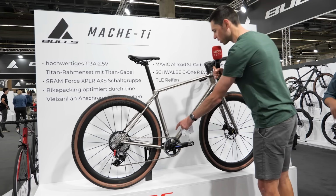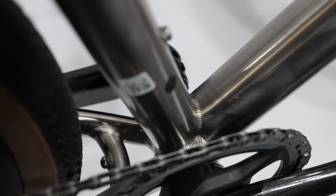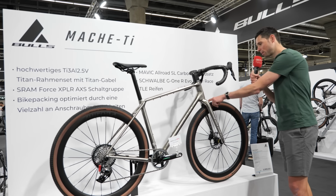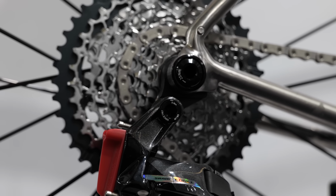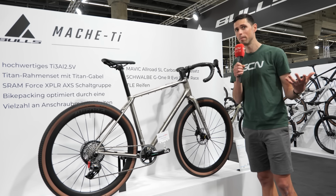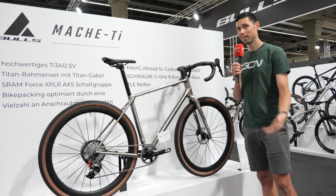I really like this. We've got some neat little welds down the bottom. Polished titanium, do you know what, really does it for me. Clearance for big 50mm chunky gravel bike tyres, SRAM Force throughout. This is a robust and ready gravel bike. €5,999. Yes, it's a lot of money, but for a complete titanium bike, sounds pretty good to me.